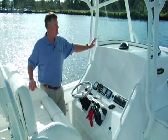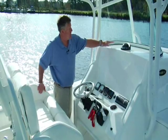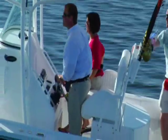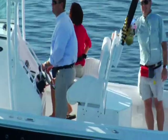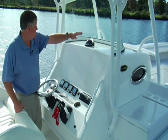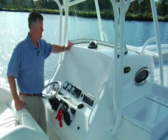I'd like to point out some of the features of this particular console. You'll notice very carefully we've rounded the top of the console and rolled the forward edges to help with the forward visibility. Even though it's a 34-foot boat, you've still got the visibility looking over the helm to the bow deck that you would on a much smaller boat.